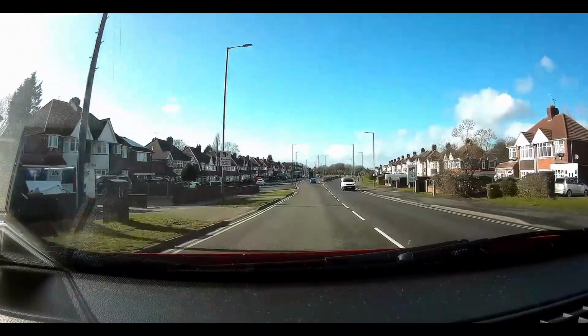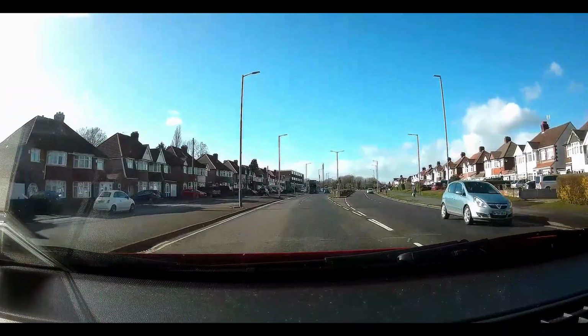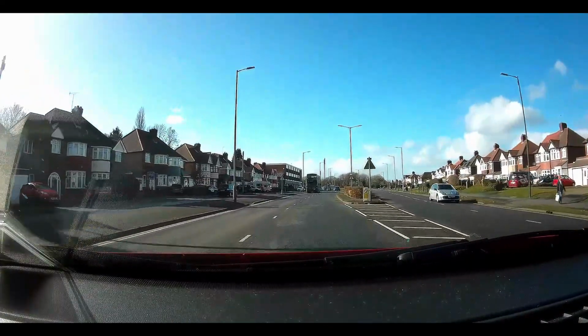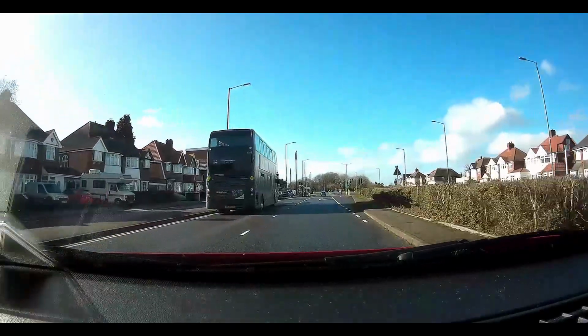So back down the little stretch of dual carriageway, we're going to take the right again into Manor Park Road. So get into position early. We're in the right hand lane. The examiner will have told you to move over by now. If you're taking right, nice early with your mirrors, signal early, into position early.